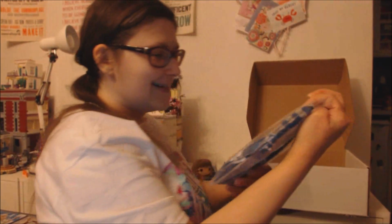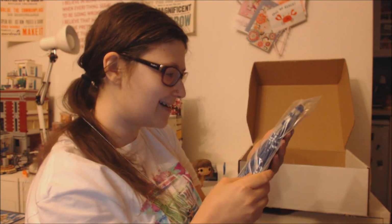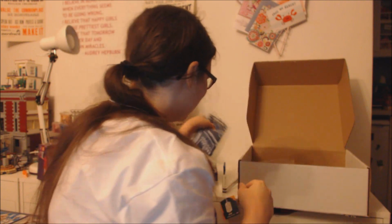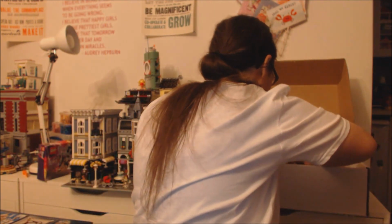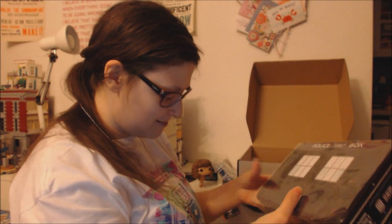Then we've got socks. My favourite item to get in a surprise box. I love getting socks, they're awesome. And the TARDIS socks with the TARDIS on. Oh, cool.